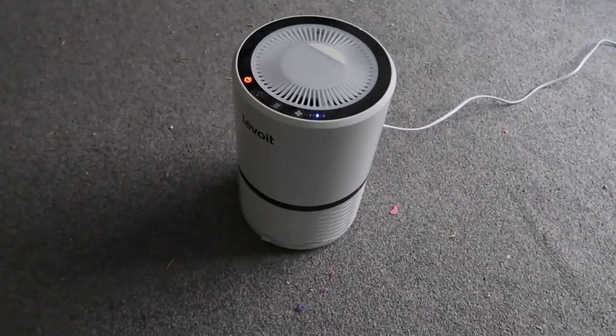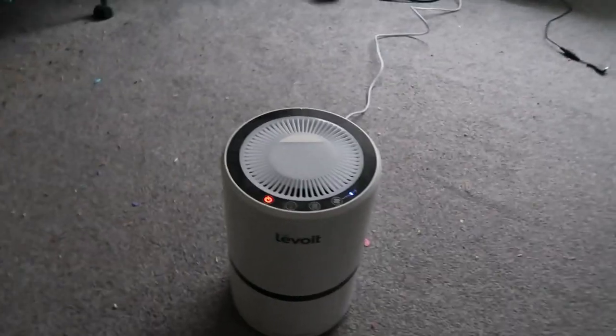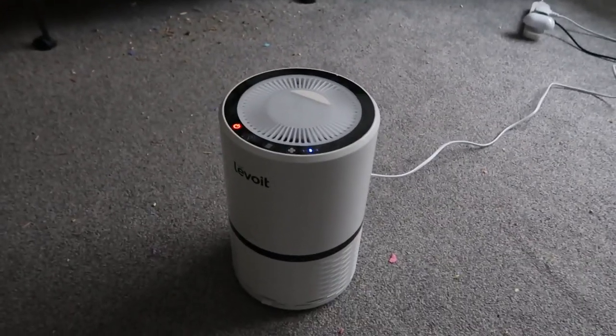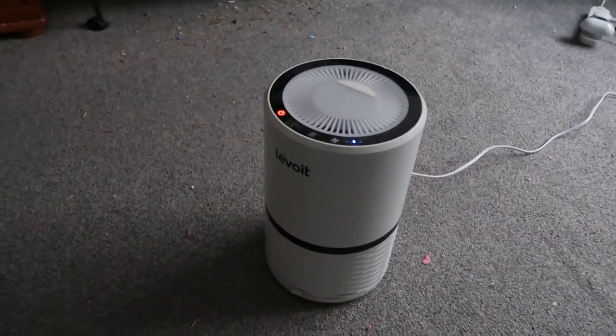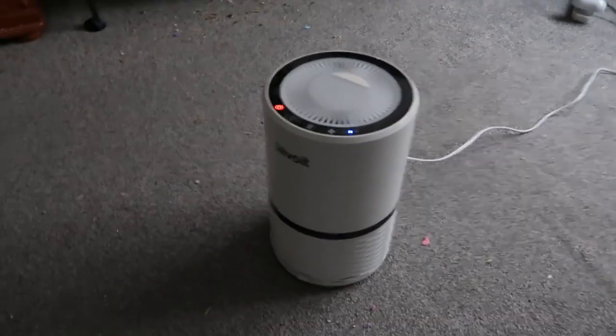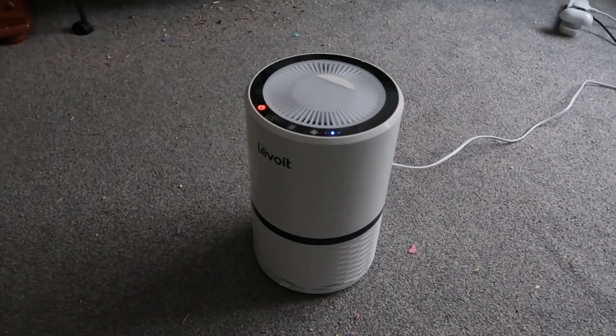Excuse the mess on the floor, this is our air purifier which we got from Amazon. We just run it a little while a day and it helps to remove some of the dust from the air. It also helps with any smells or anything. It's just useful to have even if you don't have birds, but if you have cockatiels it's especially useful because it helps to keep that dust level down.